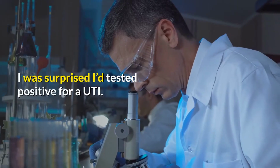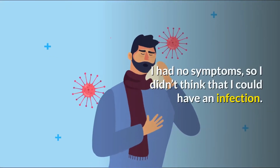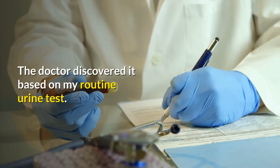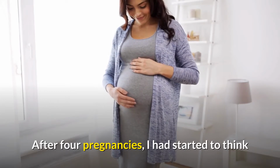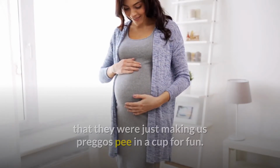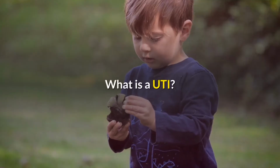I was surprised I'd tested positive for a UTI. I had no symptoms, so I didn't think that I could have an infection. The doctor discovered it based on my routine urine test. After 4 pregnancies, I had started to think that they were just making us pregos pee in a cup for fun. But I guess there's a purpose to it. Who knew?